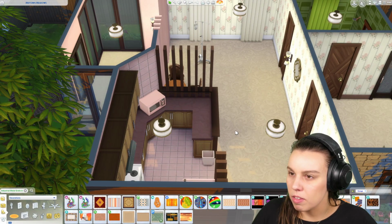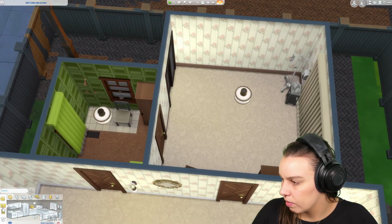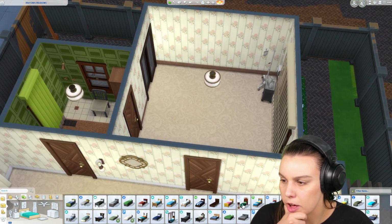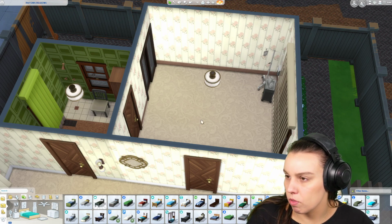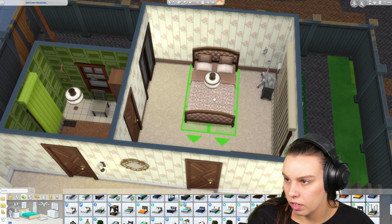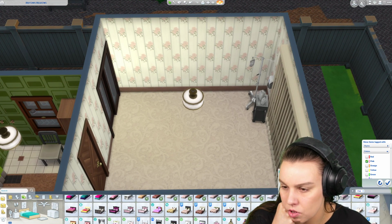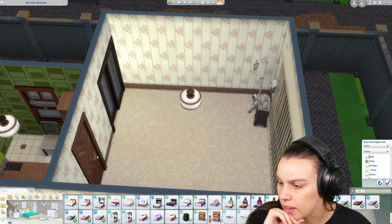Okay, so this is going to be the cat apartment. And we were thinking of having a lesbian elderly couple in here. Or the other idea was to have like two single beds, like friends. But I think because gay representation in elders is not really shown that often, we should do that instead.